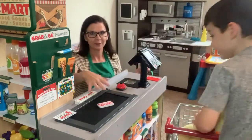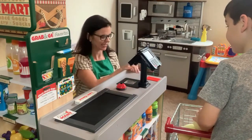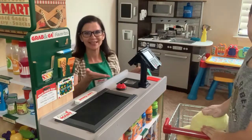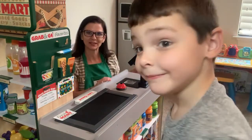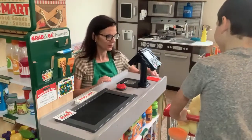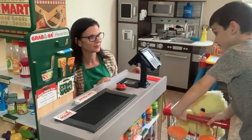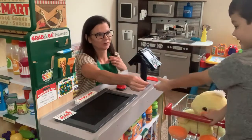juice. Role playing shopping with him has actually been very helpful when we've gone shopping because he kind of knows what to expect now. And he has a big brother that works at Publix. And so happy. Okay, is that all, sir? Yes. Oh, your little duck is so cute. Can I give her a lollipop? Sure. Here you go.